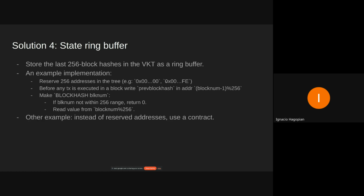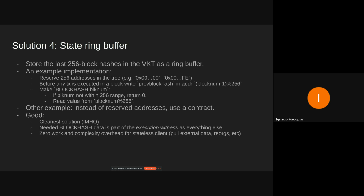Another example is, instead of fixing these addresses, to create a system contract. This is something that I got to know because Kajinder mentioned that this is the kind of solution that was done for putting the CL state roots in. I think he can mention that later. But yeah, that might be a cleaner solution, to make some kind of system contract.